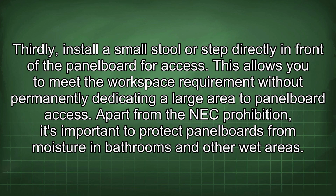Thirdly, install a small stool or step directly in front of the panelboard for access. This allows you to meet the workspace requirement without permanently dedicating a large area to panelboard access.